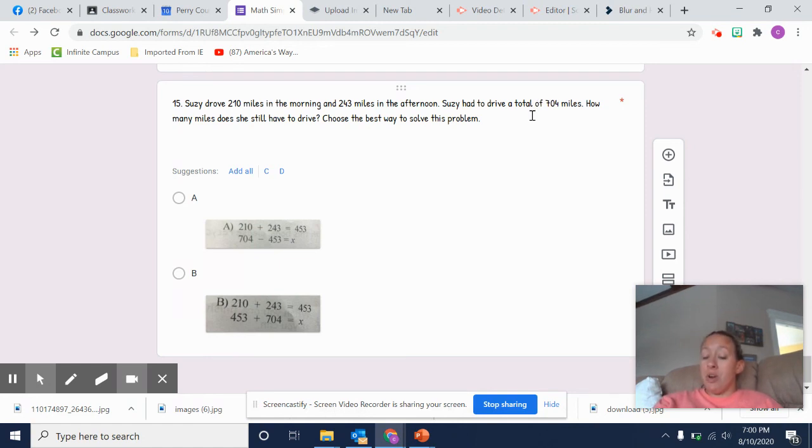So, if we know that she's driven 453 miles and she needs to go 704 in all, how are we going to set up our sentence to figure that out? Both of these say 210 plus 243 equals 453 at the first. So that doesn't really help us. We know that both of those first parts are correct. We're going to add how many she drove on the first day. But this one says 704 miles minus the number that she drove the first day will give us the number of miles that she still has to drive. And that's right, because look how silly this one is. 453 plus 704 to find out how many more miles she has to drive. That's saying that she has to drive the total amount plus how many miles she drove yesterday to get there. And that just doesn't make any sense.